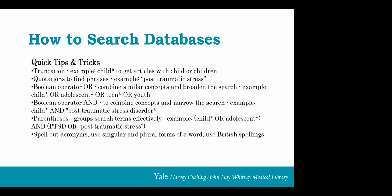You want to use Boolean operators, OR and AND. With OR you would broaden your search by doing different synonyms, and with AND you're narrowing your search by putting the concepts all together. I like to do it line by line, doing all my ORs for a concept and then ANDing all those lines together. When you're putting things in parentheses, you can make the search more complicated, as you can see here: child or adolescent and post-traumatic stress disorder. And one thing everyone always forgets is to include British spellings, because you wouldn't be capturing all of the literature and there might be something really relevant.